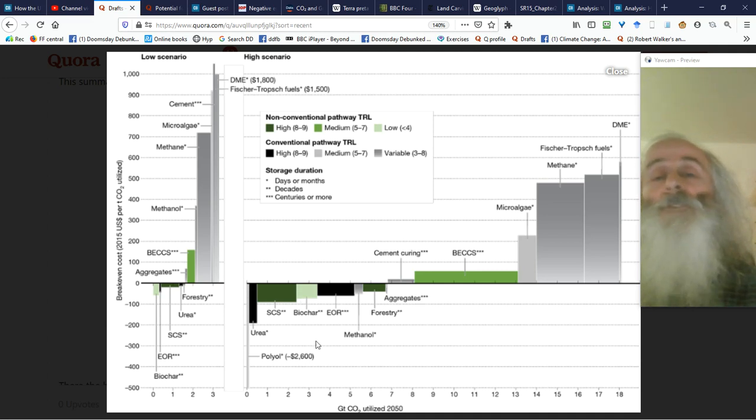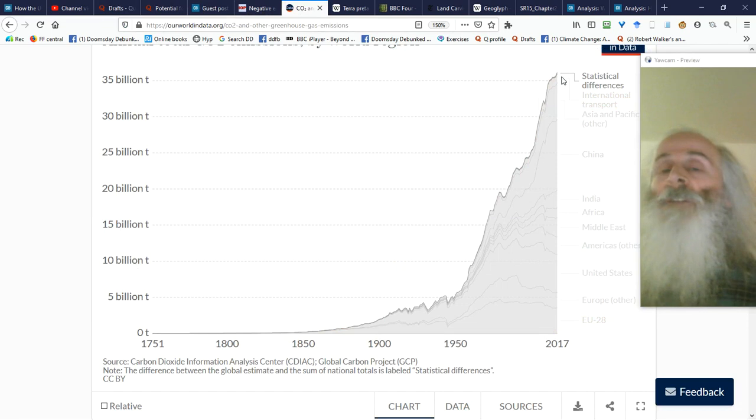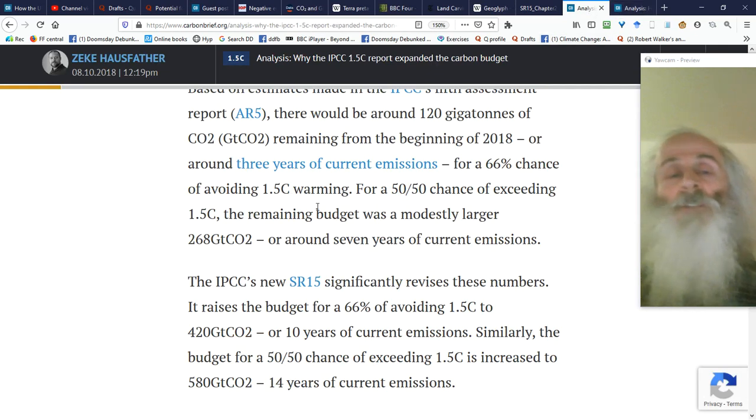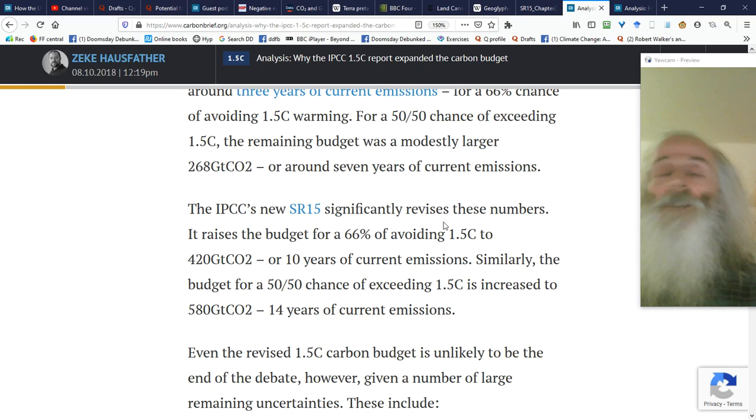So the thing to look at here is the vast, compare that with what we looked at before, the CO2 levels, that's 35 gigatons. And if you also take a look at the remaining carbon budget, and there's an analysis, where's the remaining carbon budget? Yes, here we go. So before, they used to think it was only 20 gigatons remaining from the beginning of 2018, about 3 years of emissions. But they recalculated it, and they found out that the earlier reports had underestimated the amount left. And we now say it's about 420 gigatons for a 66% chance, and 580 gigatons for a 50-50 chance of staying within 1.5 C.